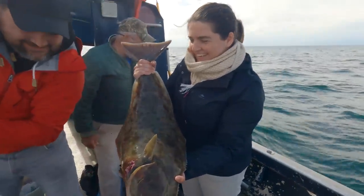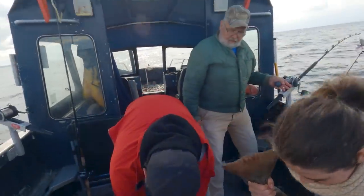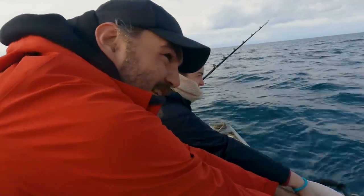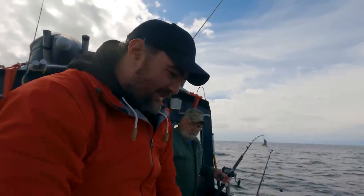Oh, that's amazing. Halibut. Good work, guys. In the end, halibut in the tank. Yeah. And this one's really heavy. She always outfishes me, you know? Last time we fished at Ship Creek, I caught some salmon. She caught one that was twice as heavy.